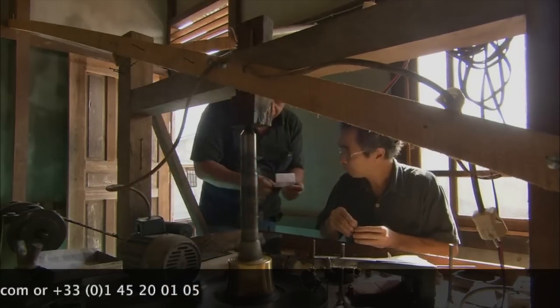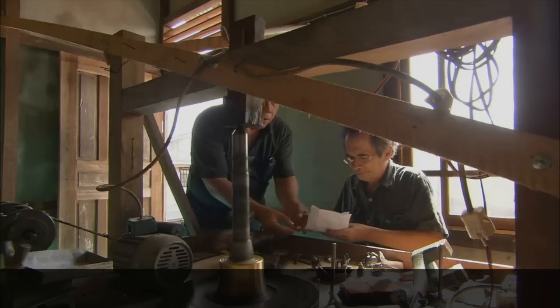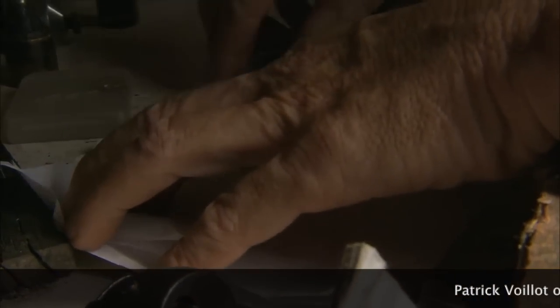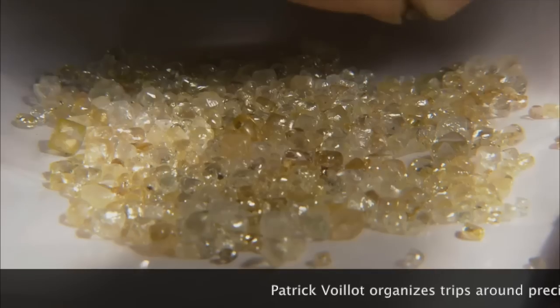There are plenty of diamonds along the Landak River between Gabang and upriver. But there are more in the area called Kuala Bihi. One person found a diamond of 44.35 carats in 1995.